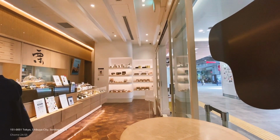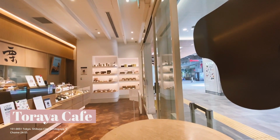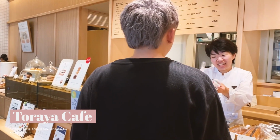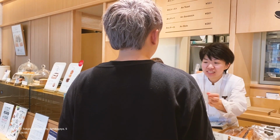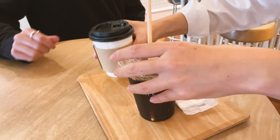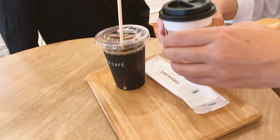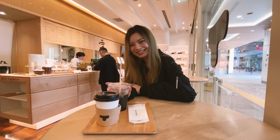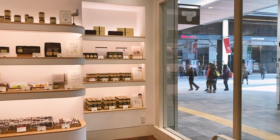And then we walked along the Shinjuku station, went to Toraya Cafe. The thing about Japan is that I feel like everything is so tiny. The cold brew was so small, and we just hung out a little bit while we mapped out our day. Japanese coffee shops are amazing, but I do find the coffee to be a little bit not as caffeinated as the coffee that I drink at home. So even after this drink, I was still not as wired as I wanted to be.